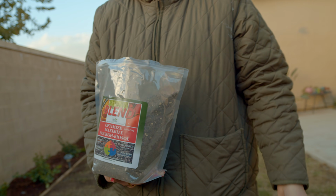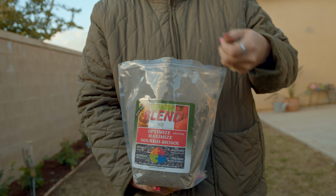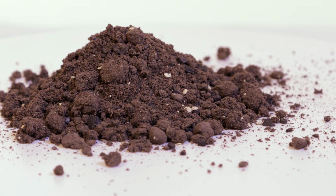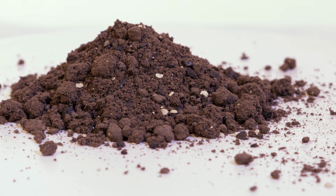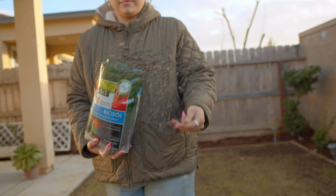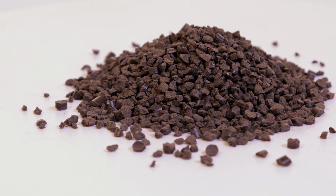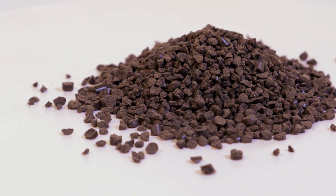Anytime a lawn is sick or underperforming for some reason, then I would use Blend, because Blend has lots of microbiology in it. If the lawn doesn't particularly have anything wrong with it, just doesn't look as good as you'd like, then you would use Nourished Biosol because it's Nourished Biosol that has macronutrients in it that lawn really craves to look its best. So Chip's filming right now.